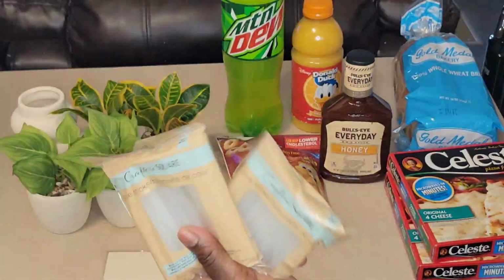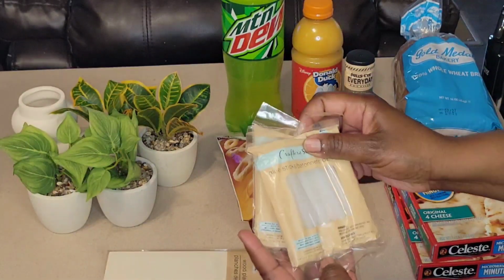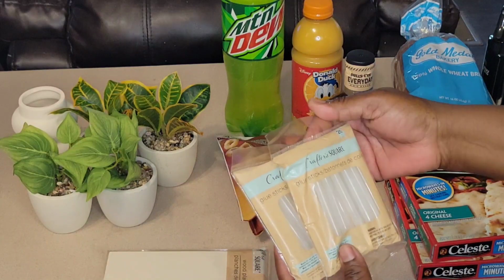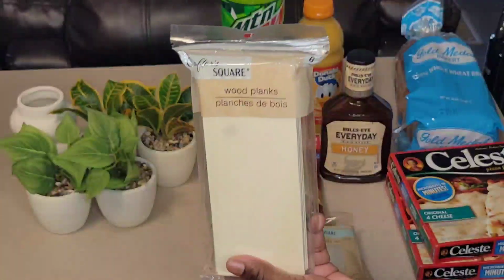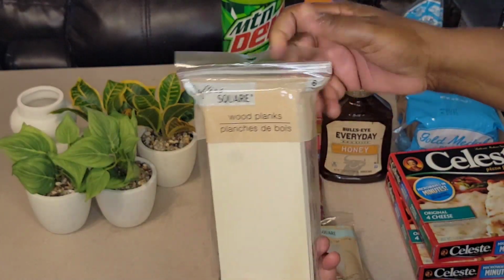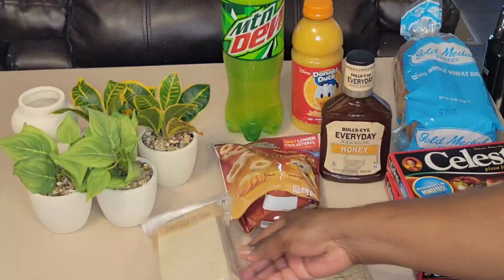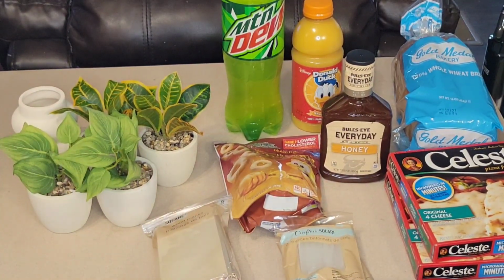I needed some glue sticks, so I got two packs of the glue sticks. You get 20 in here, 20 glue sticks, so that's a good buy. And then I picked up these wood planks, the rectangle ones. You get 6 in the pack. This is always a great buy. Why? Because you can create so many projects with those planks.